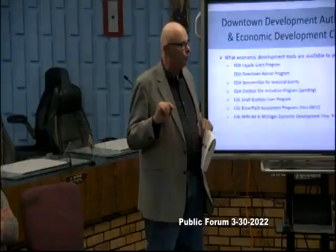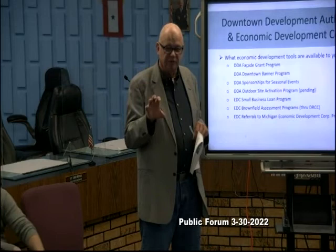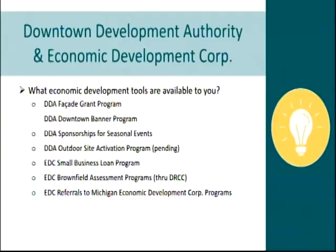Okay. And then one other thing that we got going, and this is in the pending column: some of the ARPA money that the city received, we're going to use a small pool of it, about $125,000, to help businesses activate outdoor spaces in front of their buildings in the downtown. You know, restaurants like to have an outdoor seating area. It's not as simple as you think, though.